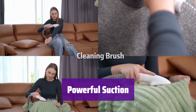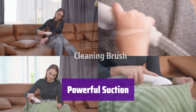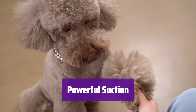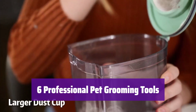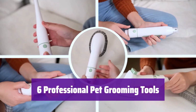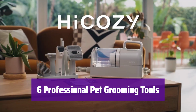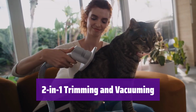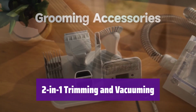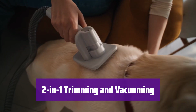This 300W motor delivers 12 kilopascals of suction. The HEPA filter traps 99% of hair, keeping your home spotless. It comes with everything you need: slicker brush, electric trimmer, scissors, nozzle, cleaning brush, and 5 guard combs for all hair lengths. Trim and vacuum simultaneously for a truly professional grooming experience at home. The cordless clipper can also be used separately.